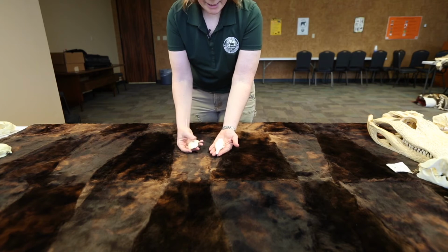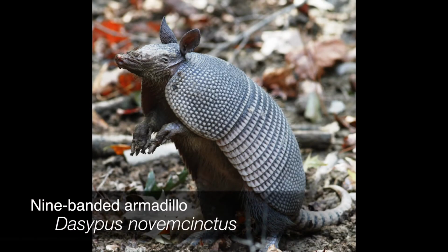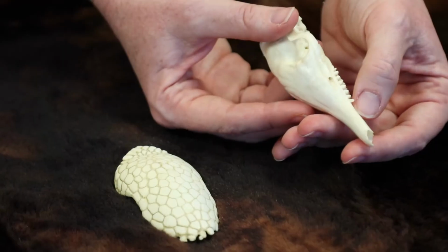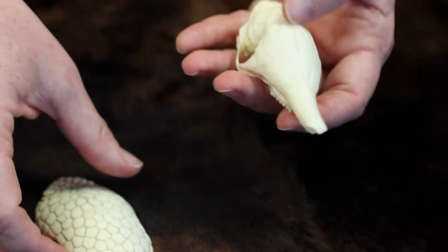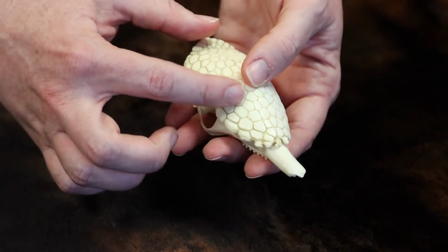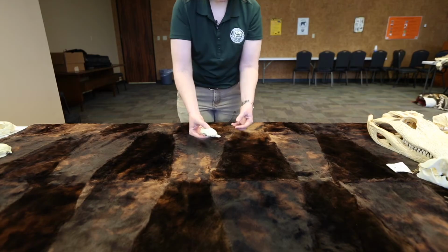The next one I'm going to talk about here is probably the most unusual of the mammals on the table. This is the nine-banded armadillo. You'll notice immediately that this animal is a homodont, meaning that it has all teeth that are the same shape, all used for the same purpose. The skull itself looks pretty much like most other mammals until you put the plate on the top. So this is an armored animal. You'll notice that its eyes are set pretty far back into the side. Again, this gives the animal a wider field of vision.